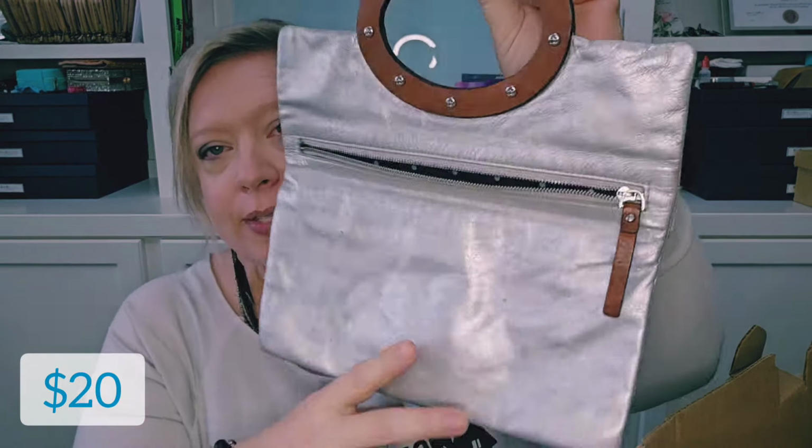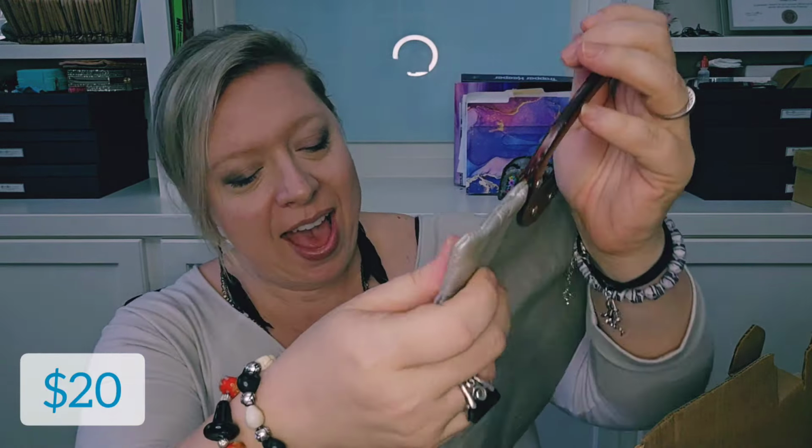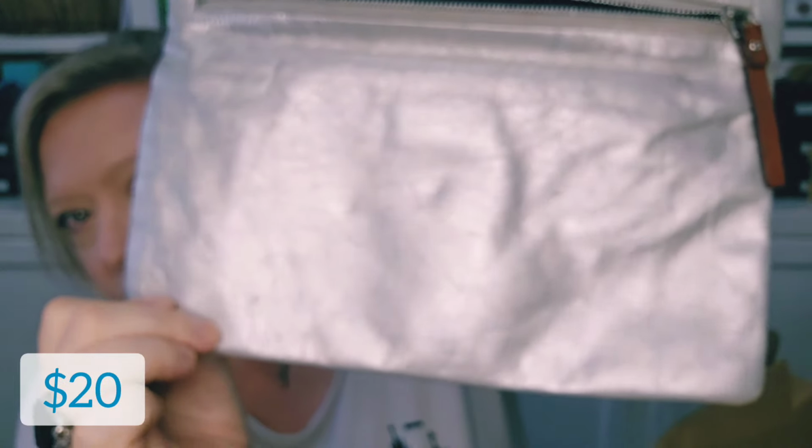Okay, so it opens up like this. You've got the zipper across the top. It works. That's a plus. And again, more wear kind of to this silver leather. So let's check the inside.